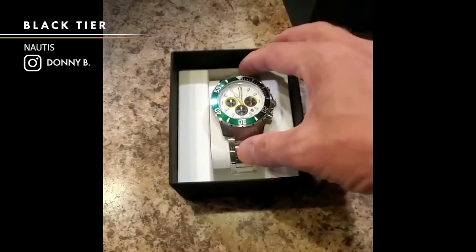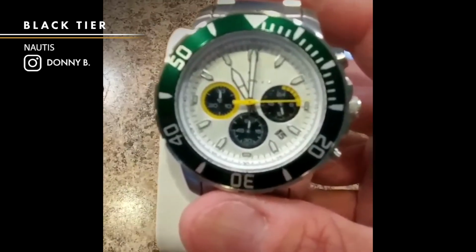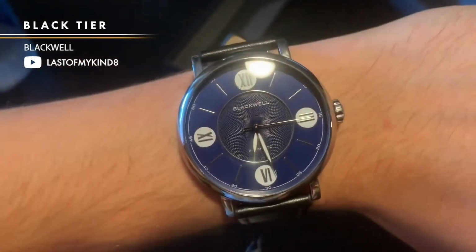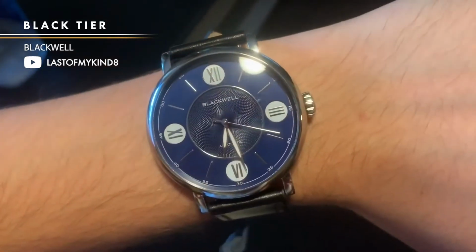Oh my goodness. Oh yeah, this is beautiful. It is a gorgeous watch. That is really, really nice. The leather's actually really movable. I'm definitely happy. It's definitely worth the $100, and yeah, there you go.